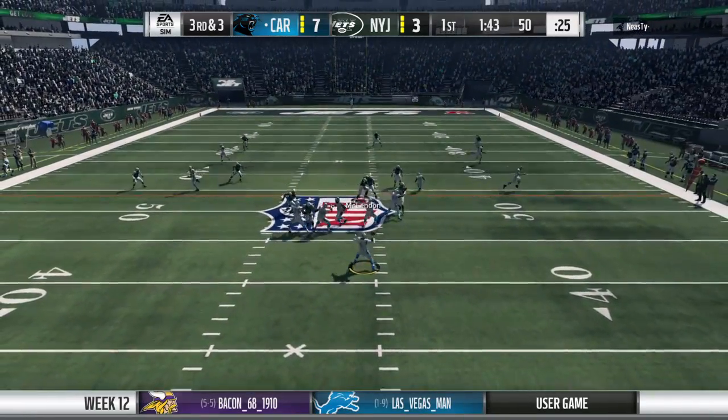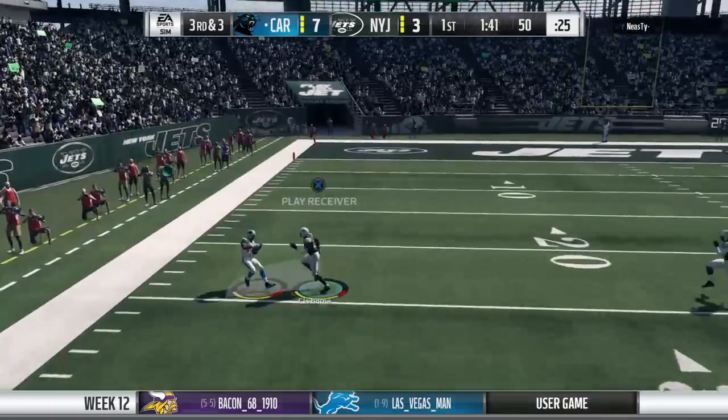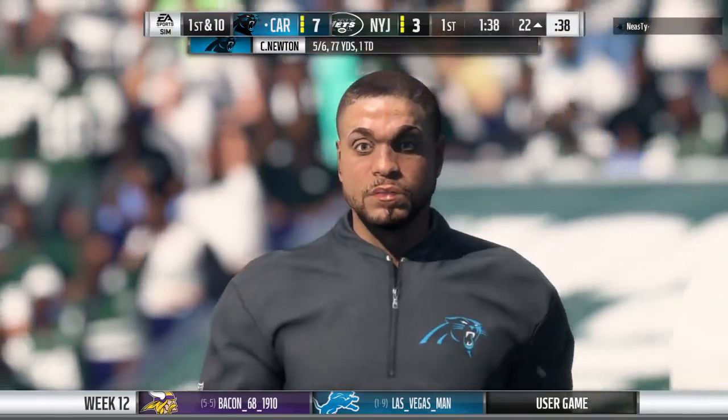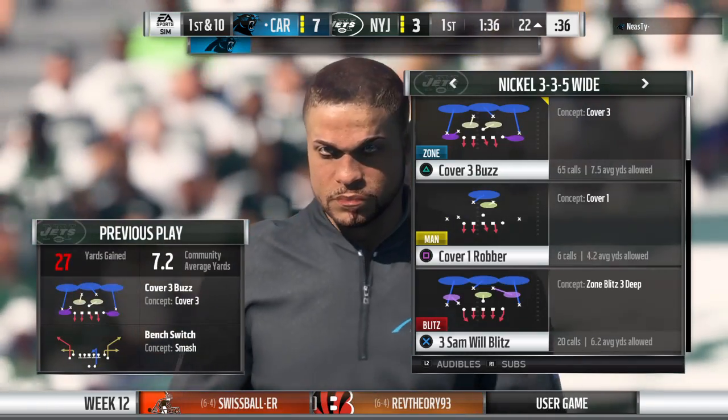Newton on third down. Got his target, Samuel. They give him 27 yards on the third down conversion.